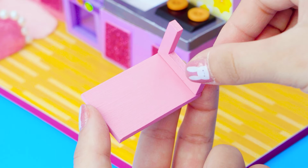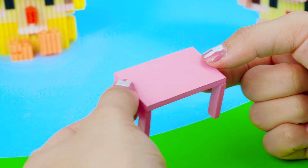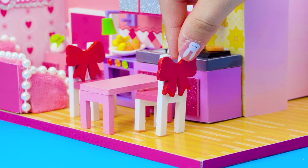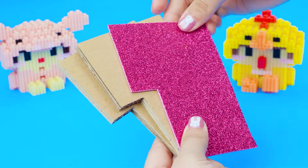The kitchen can't lack a dining table. Let's make it together. Making a rainbow stair to go up and down.